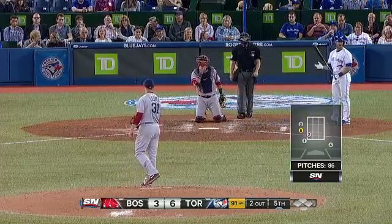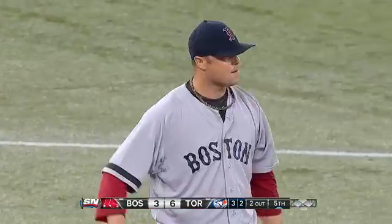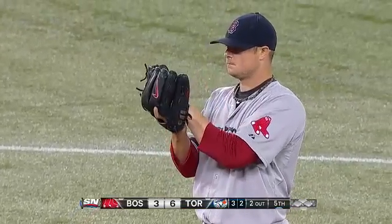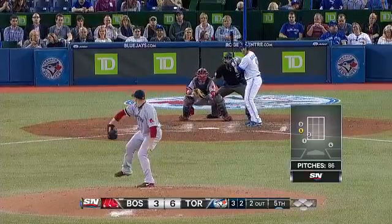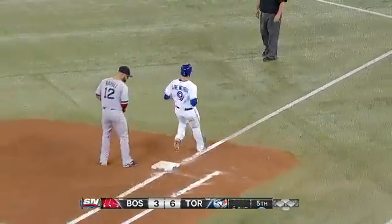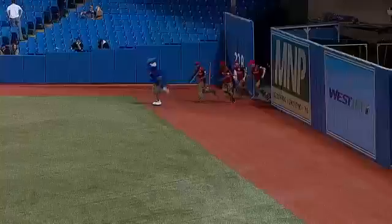Outside. John Lester has just been a tick off tonight. Aaron Hill bounces it towards second. The inning is over, but the Blue Jays get a couple of big insurance runs. They have a 6-3 lead. Now we're headed to the top of the 6th.